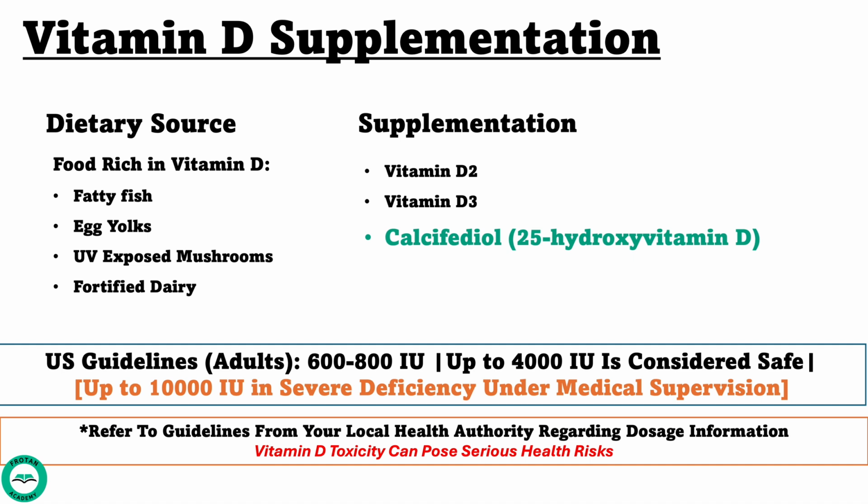Health guidelines vary slightly across regions, but in the US, a daily intake of 600 to 800 international units is recommended for adults, with higher doses up to 4,000 international units considered safe for addressing insufficiency. In Europe and Australia, similar guidelines apply, though some patients may require even higher doses, particularly during winter months or if their deficiency is severe. Clinicians often prescribe 1,000 to 2,000 international units per day for moderate deficiency, but doses can reach up to 10,000 international units in more severe cases, typically under medical supervision.